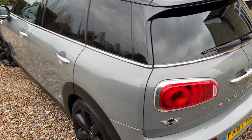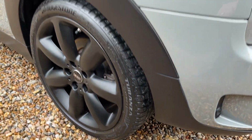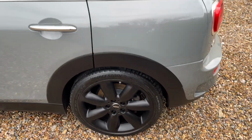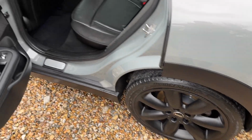Again, absolutely straight down this side. You've got another decent tyre there, look, and another good clean alloy. And again, as per the discs, they were actually replaced, I think, on the last service. We'll come to that shortly. So let's have a look inside.